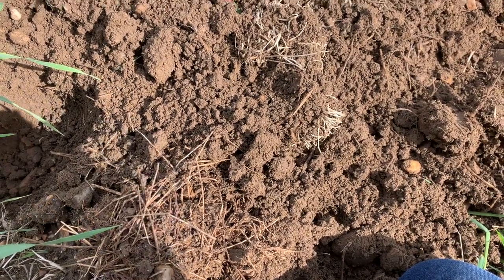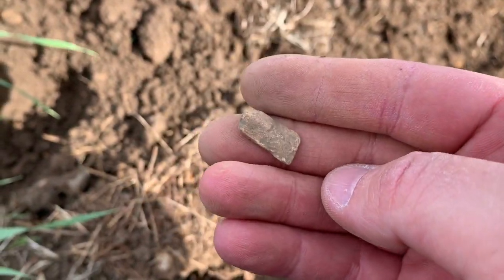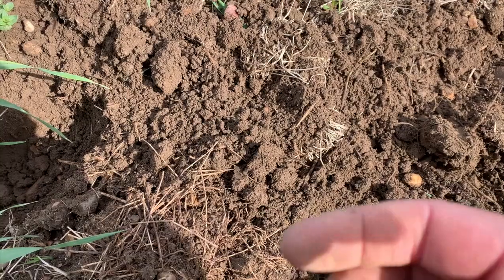Right, been going about 10 minutes. First find of the day, tiny bit of lead, coming up in the 50s. As mentioned, I'm heading towards the sheep's pasture because if the sheep aren't on it and it's short enough, it'll be a lovely bit of digging for the day.